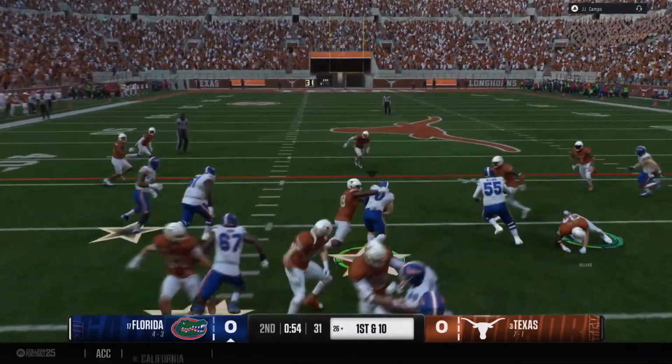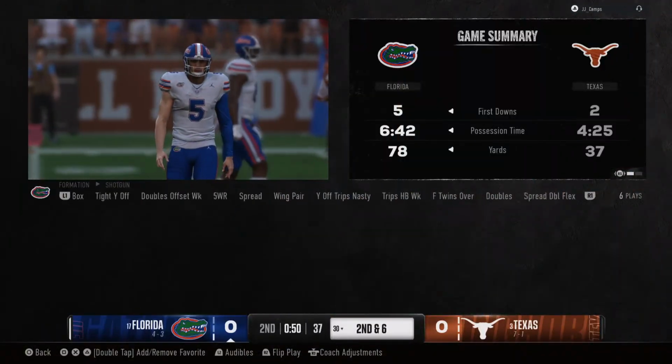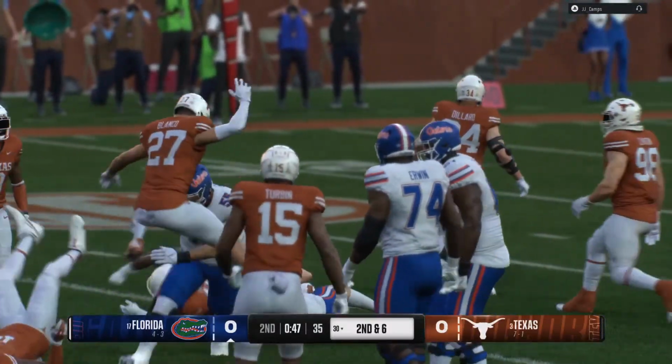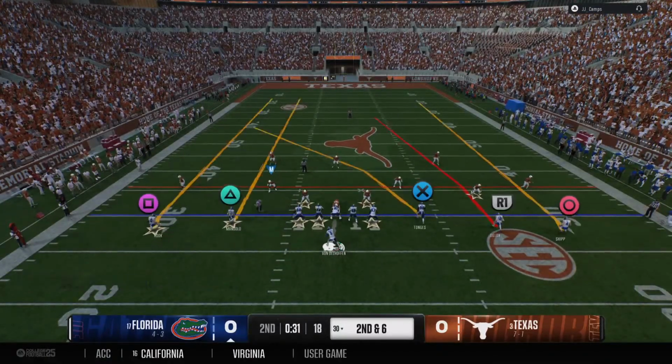On first down, why not keep it on the ground? They'll bring him down right at the 30-yard line. It's not a huge gain here, but if you add up multiple runs like that throughout the course of a game, by the fourth quarter, you're going to start to see that affect the defense. The game makes it second and medium.